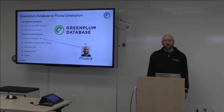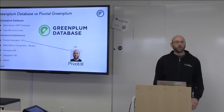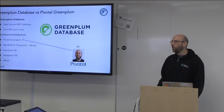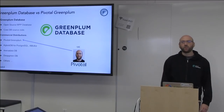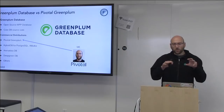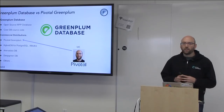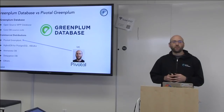So before I get started, I wanted to first clarify a few things. Sometimes people are confused between Pivotal Greenplum and Greenplum Database. The key point here is that Greenplum Database is the open source project. It's based on Postgres and hosted in GitHub. There's a whole bunch of code there that makes up Greenplum. All of the core of Greenplum database that you can compile and build into a working MPP database is part of Greenplum database. And then in addition to that, we've got a variety of vendors who take that core Greenplum database and make commercial offerings.